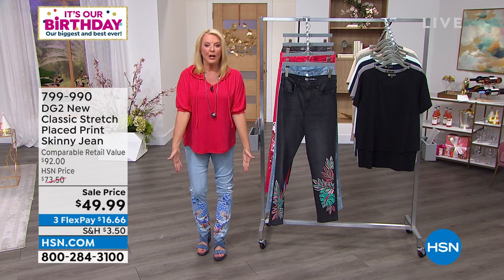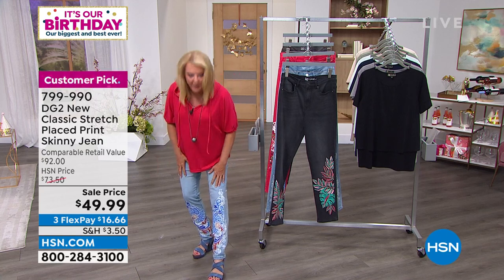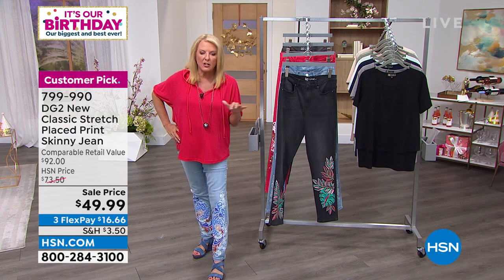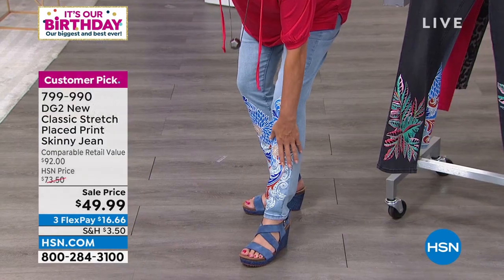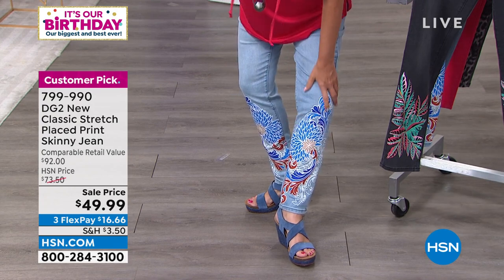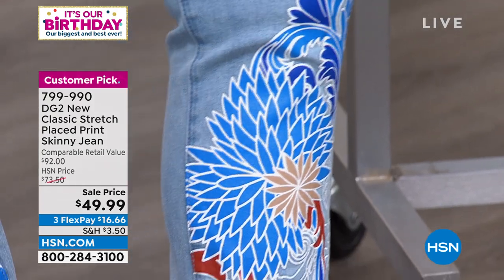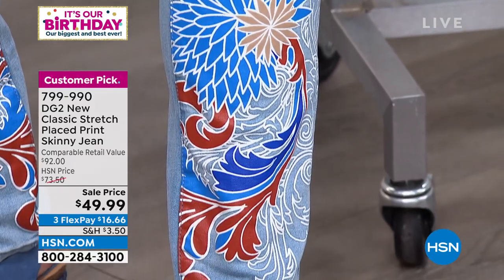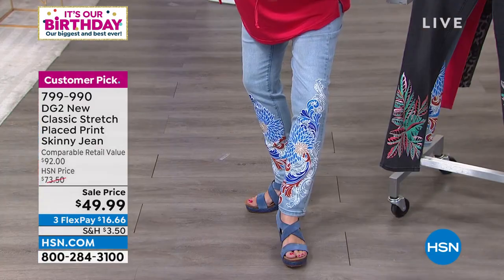All right, look, you just have to look at the bottom of these jeans. So I was getting ready for the show, right? And I was picking what I wanted to wear. And I only get to look at pictures. And I saw the picture of these and I said, oh my gosh, I 185,000% have to wear these tonight. How cool is this? They're called the Classic Stretch Placed Print Skinny Jean.